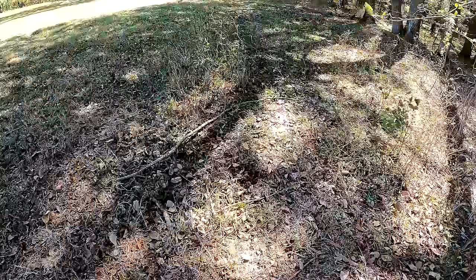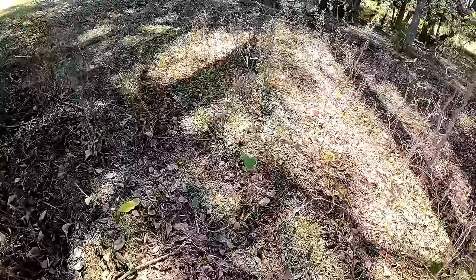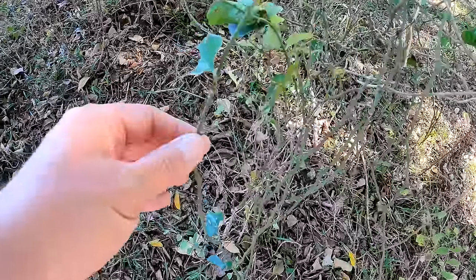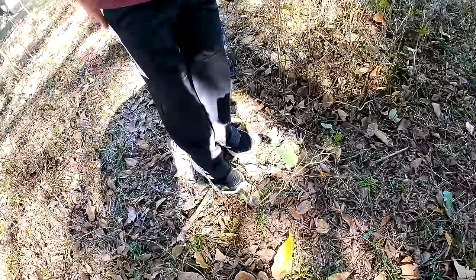Ouch. Oh, Evan, be careful. There's briar in here. They have little thorns. Look at that. Those things hurt. See that needle? Be very careful where you're stepping.